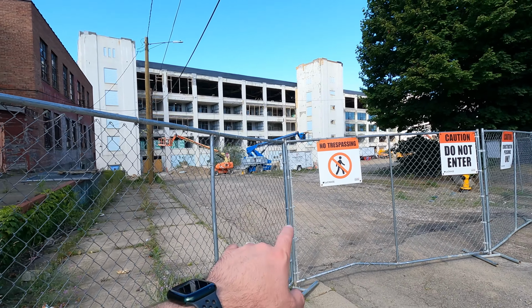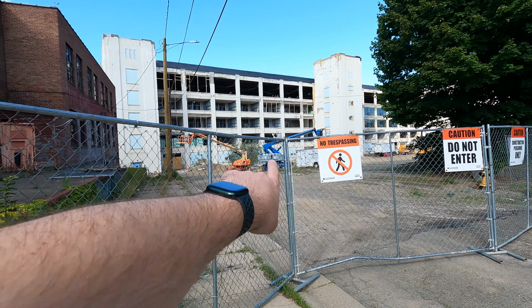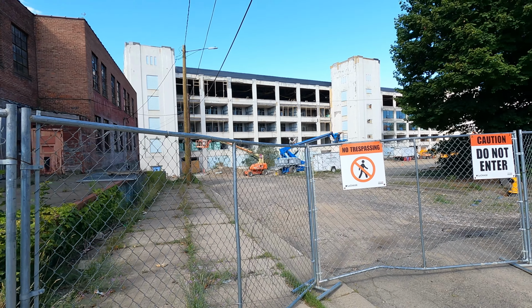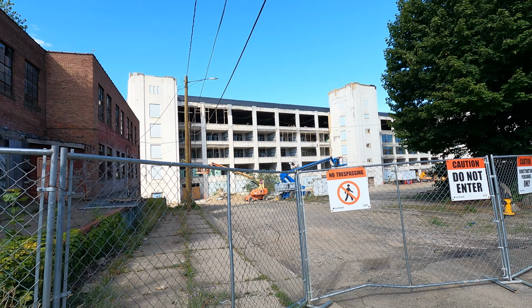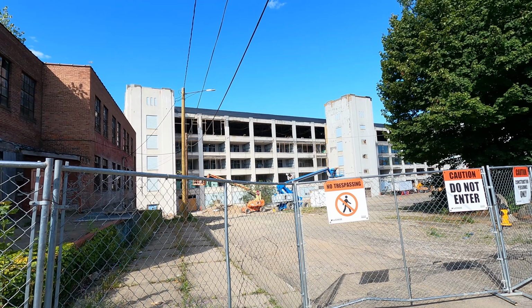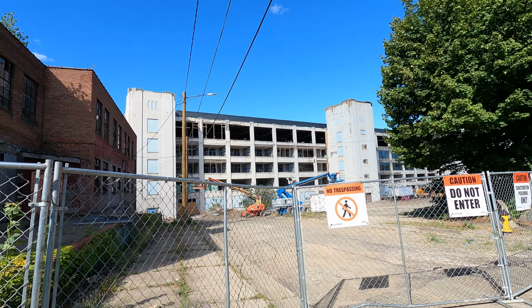A lot of people didn't realize this, but the development actually owns that little street that went along the road there. I think it was something like Ann Lane or something. So you can actually see the framing going on, like I said, and that top floor doesn't look like it has a lot of work done, but I think they said that one's going to be something else in the future.